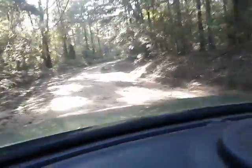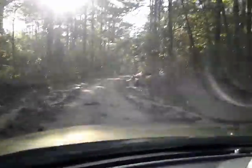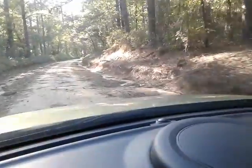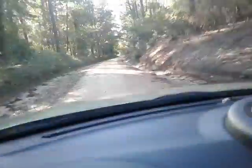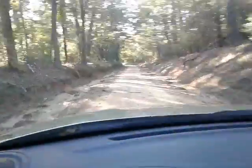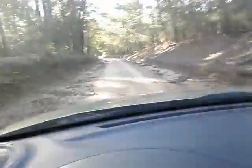I ran an errand, and coming back home I thought I'd show you. There's some really bad washed out areas. The sides get washed out real bad, so everyone drives right down the center of this road. It doesn't happen often, but it does happen often enough that someone's going the other way. So we try to find the best spot for one or the other to pull over, and the other one will go by. Usually polite. Nobody's really speeding down this way.